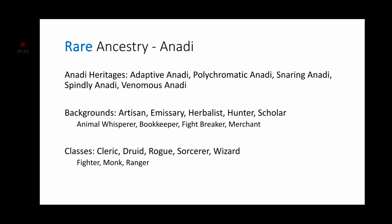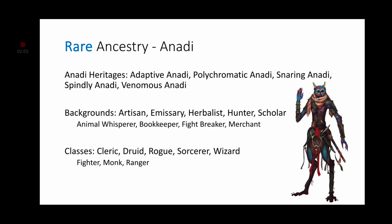So today we are looking at the Anadi, a race of spiders that are the size of humans that will use a form of magic that they have made themselves, which is a mixture of transmutation magic and illusion magic. Anyway, they use their illusion transmutation magic to disguise themselves as humans, and sometimes even half human, half spider.